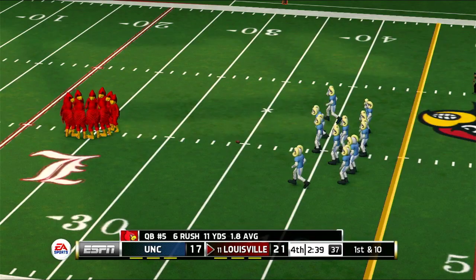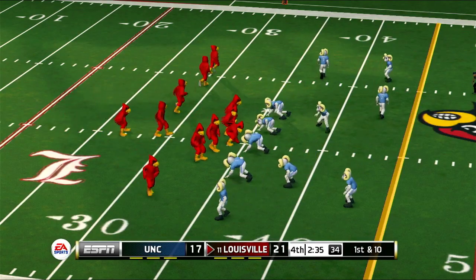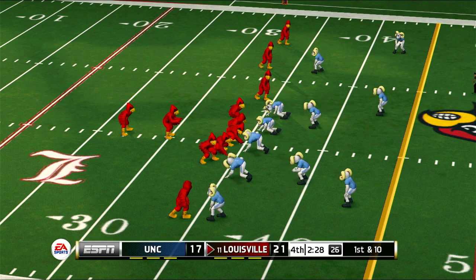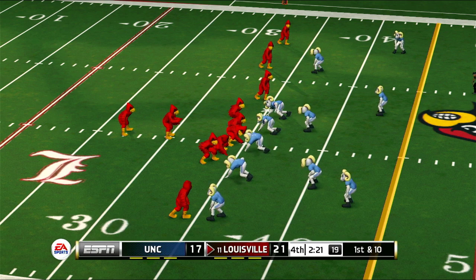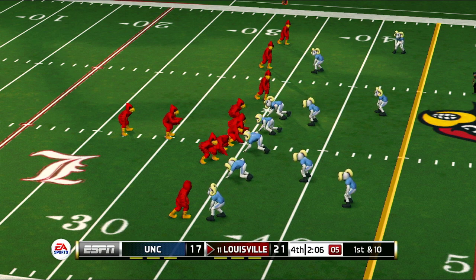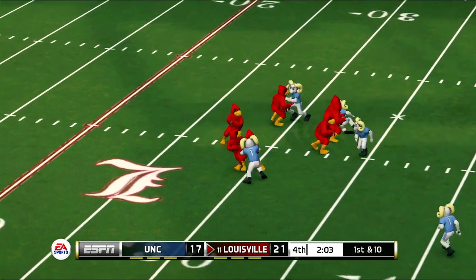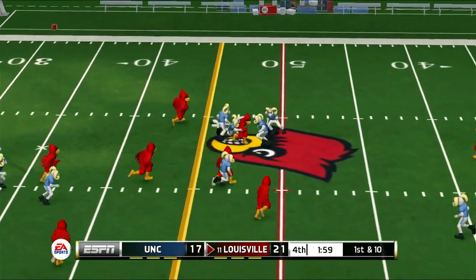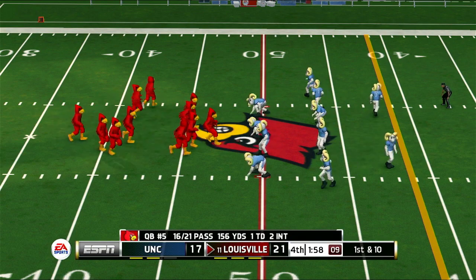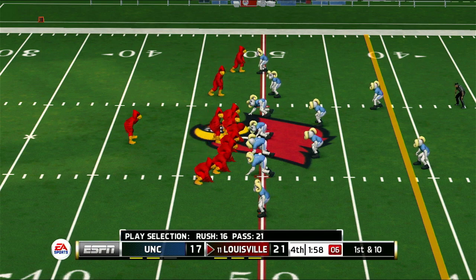Might have been a pitch on the option, but instead the quarterback kept it and converted here on third down. First and 10. Ball on their own 34. First down, and he tackles him hard at the 48. Yeah, the defense looked a little sluggish there. They can do better than that. First down, 10 yards to go. Ball on the 48-yard line.